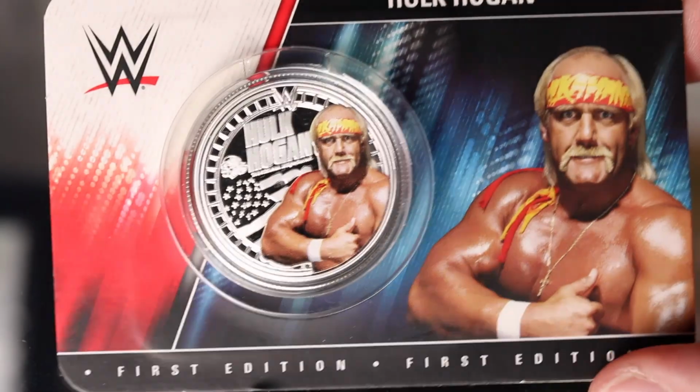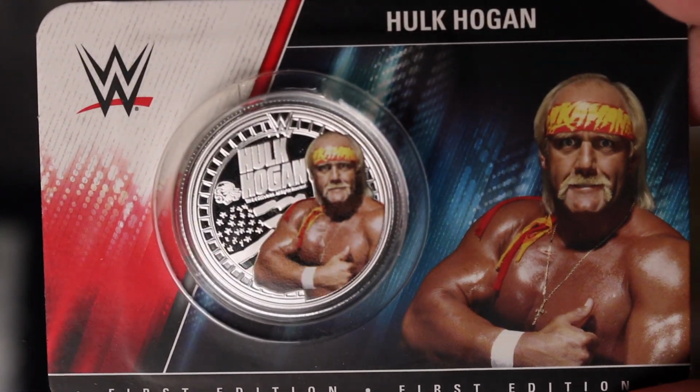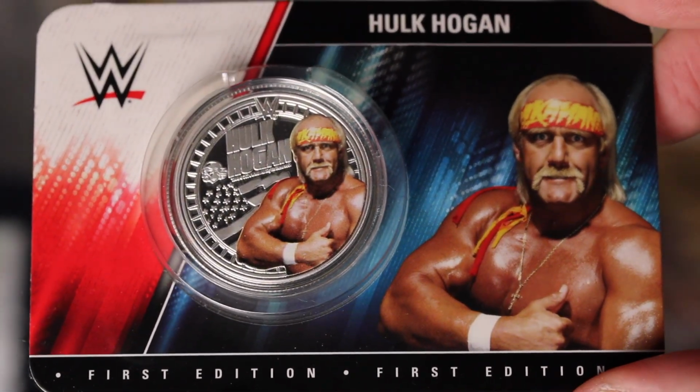This is the first edition, and I believe it's the first series, so I wouldn't be surprised if we saw a few more characters down the line. So without further ado, let's take a look. First up, we have Hulk Hogan. Anyone that's been watching wrestling from back in the day, you will be very familiar with him, an icon of the sport. Then we have Stone Cold Steve Austin.